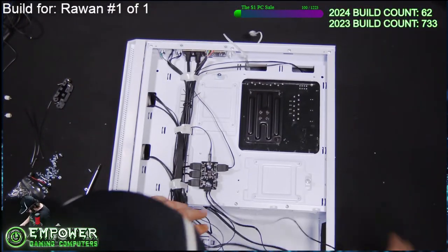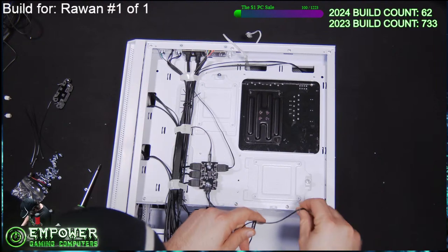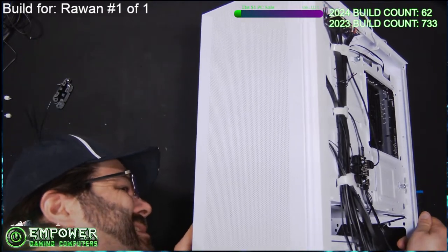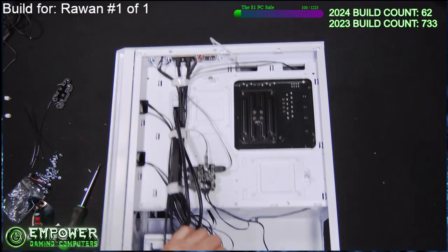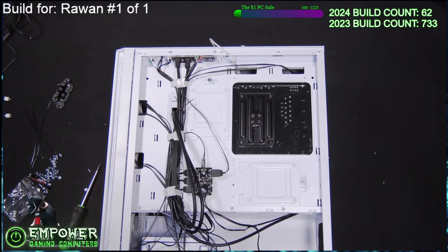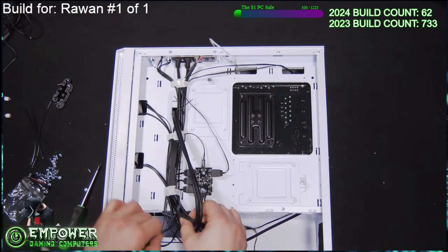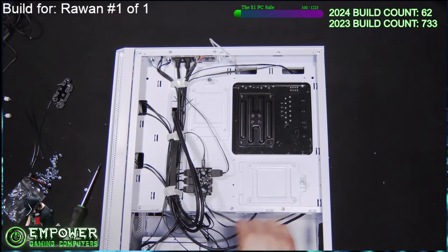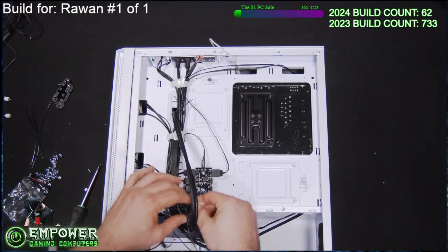Difficult one. Better there. This under here. That'll run back up that way. And then we've got an HD audio, which goes here. And then a USB 2.0, which I think is here. Last, not least, our fan connections. I think we're going to run.